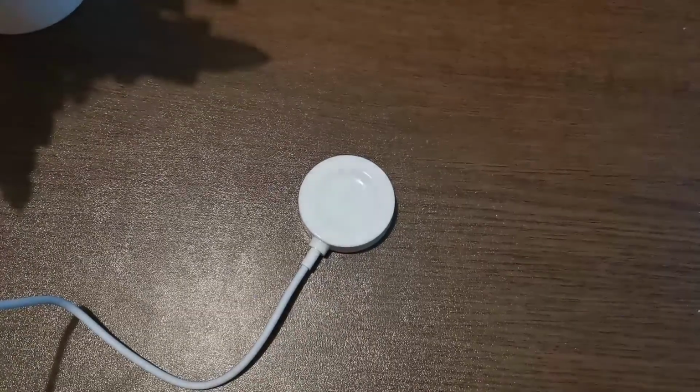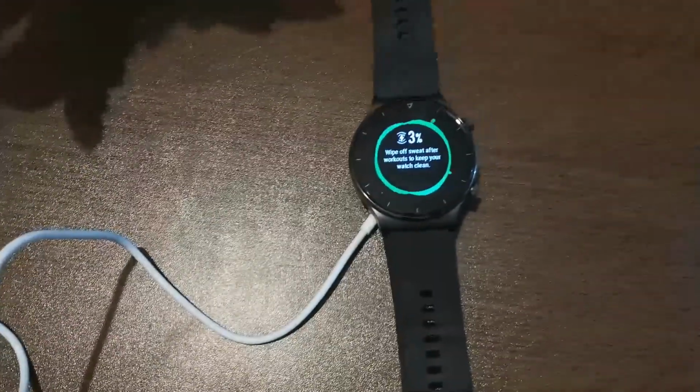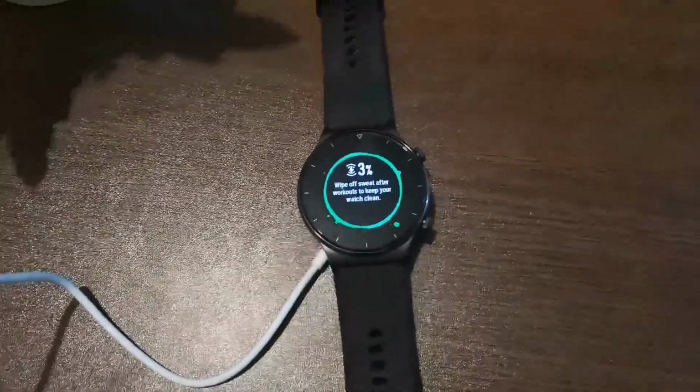The charger niya, it's so easy to charge. You just have to put it there, ipapatong mo lang siya doon, and it's gonna start charging. If you also have mobile phones that support wireless charging, which I don't, you can also charge your watch just by putting it on that device and it's gonna charge by itself. So how cool is that?